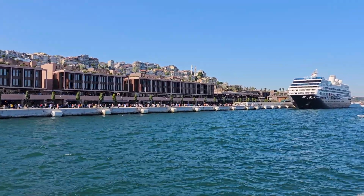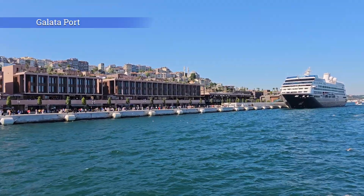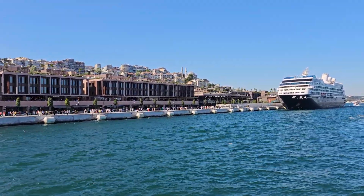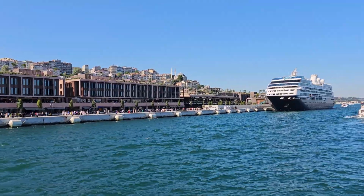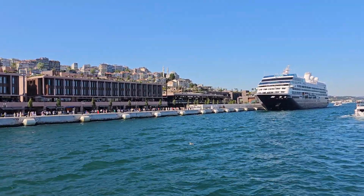Now we are passing the modern face of Istanbul with the revitalized Galata Port, a bustling hub where the city meets the sea. Beyond it, the historical grandeur of Istanbul immediately captivates.